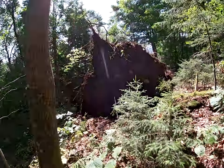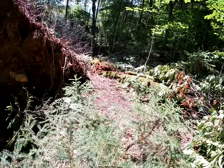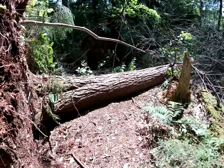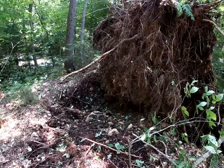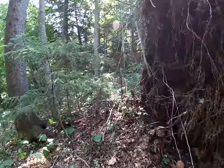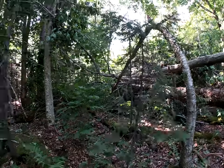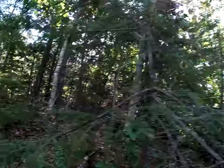This trail went right by this big tree here. Yep. Wow. Huge trees just blowing over like that. So we have trees blown over right on the trail. Yeah, well, no big deal.